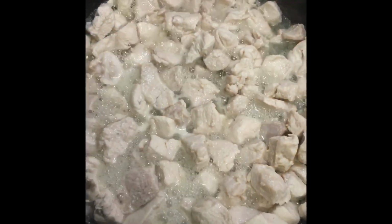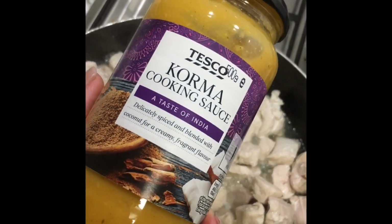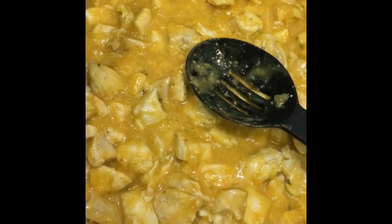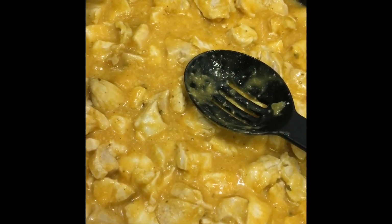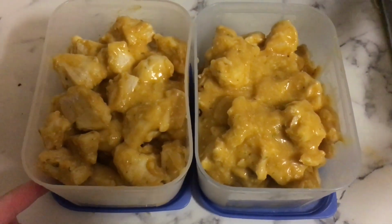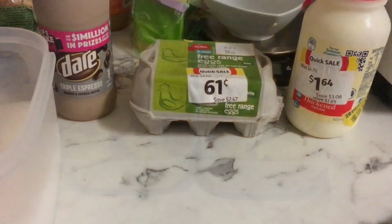And then I moved on to cooking the rest of the chicken with the sauce that I had from the last markdown shop, and divided this up. I could have just chopped it all up and then chucked it in the freezer, but I thought if I did all the sauce, it's easier for people just to reheat the chicken another night.